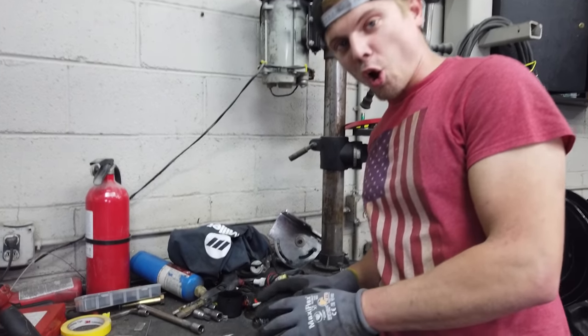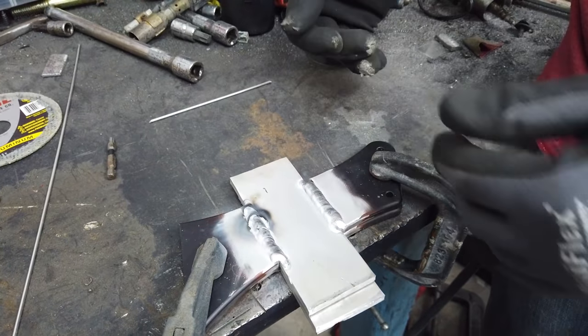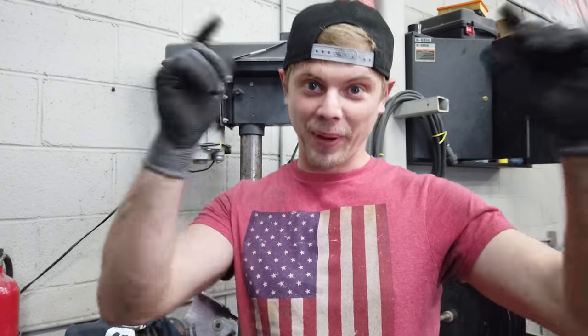Check it out. So I got it all welded up. Now all Mark has to do is cut these sides off, and then I'll weld up these edges. And then once he gets everything sanded down, painted, we'll come back and show you guys what it looks like once they install it back on the car. But for now, back on the Cadillac.